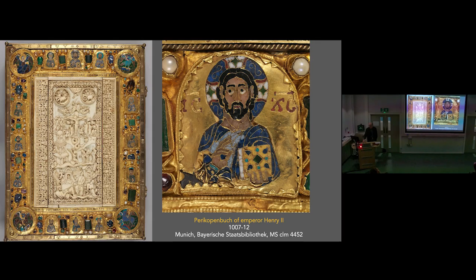One might be the 13 enamels that now decorate the cover of the Pericope book of the Roman Emperor Henry II from the beginning of the 11th century. So these are the smaller enamels, and they're joined by locally made German enamels in the corners. Now, the 13 enamels of Christ and the Apostles have most plausibly been identified as being part of the imperial dowry that accompanied Theophano, the niece of John Zimisces, on her marriage to Otto II in 972. After her death, they must have remained in the imperial treasury until Henry decided to reuse them.